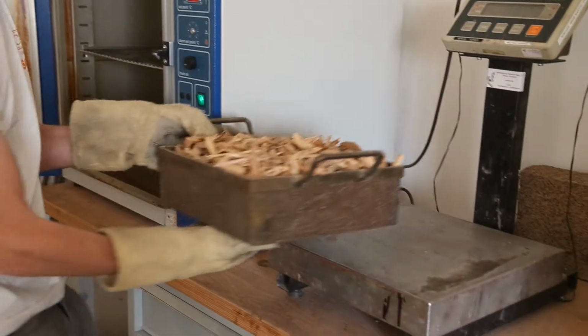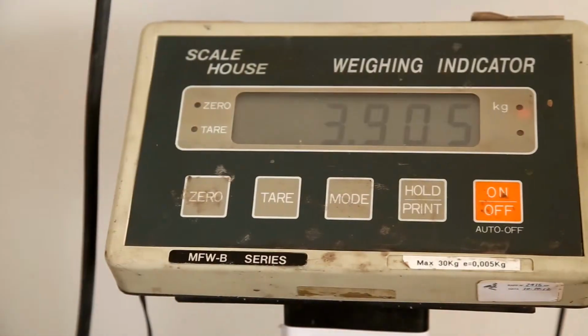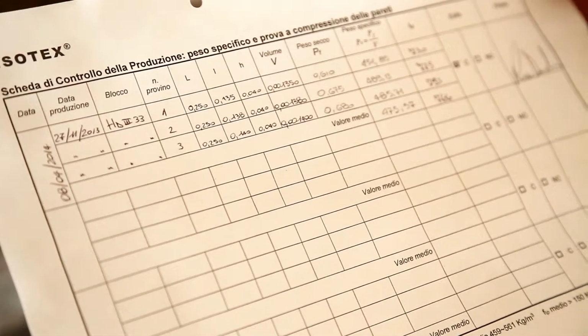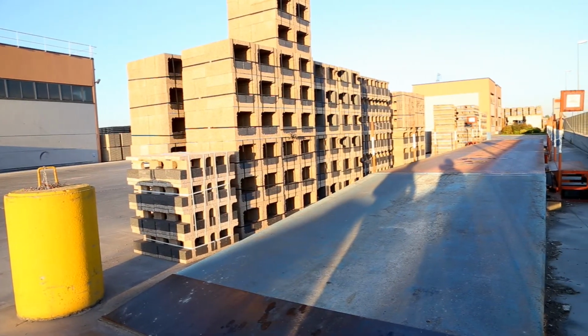Ultimately, all of the raw materials used and the production processes of the blocks and floors are rigorously monitored in-house and by accredited third parties. These careful controls on the production, added to the certifications obtained on products in accordance with the regulations in force, are synonymous with absolute quality.